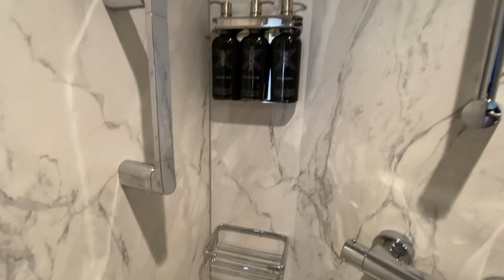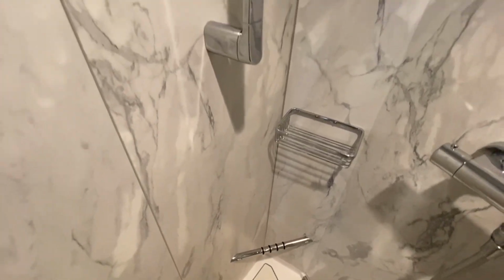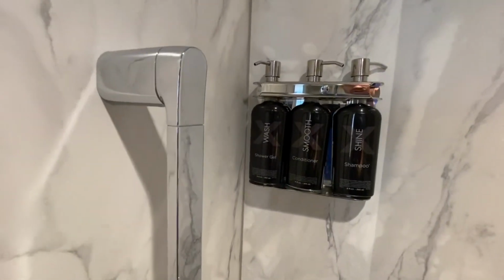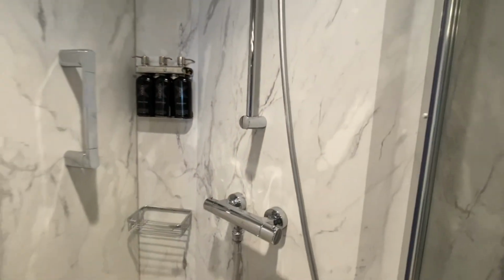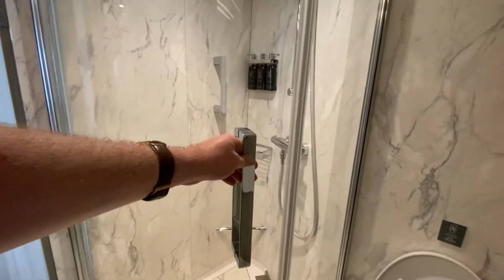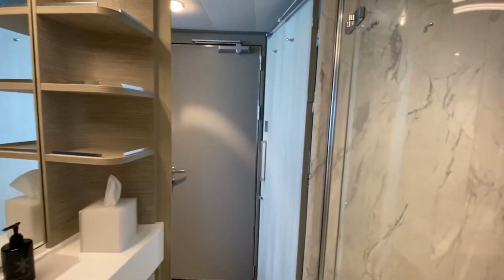You've got your soap rack down here, a bar to shave the legs, and they also provide some different shower gels, conditioner and shampoo, which is great. So yeah, a nice roomy shower as well, looks really nice. You can definitely get 2 people in the bathroom here at one time, which is good. So let's go back out into the cabin and have a look.